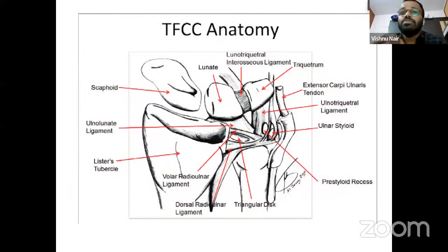Again, just a diagram trying to show the recesses. We have a prestyloid recess here. Right at the ulna styloid, we have an ulna styloid recess. This is the triangular disc, the disc proper of the TFCC. And you can see the ECU tendon going right next to the styloid.